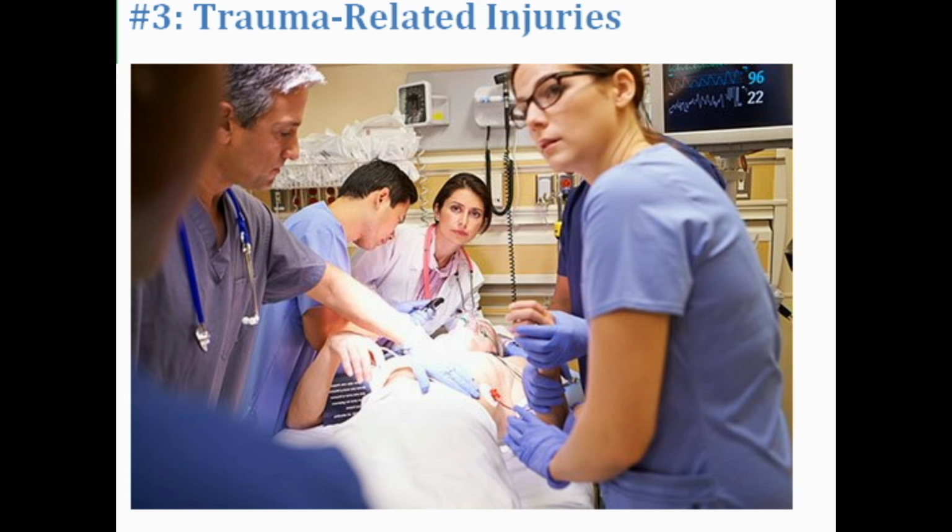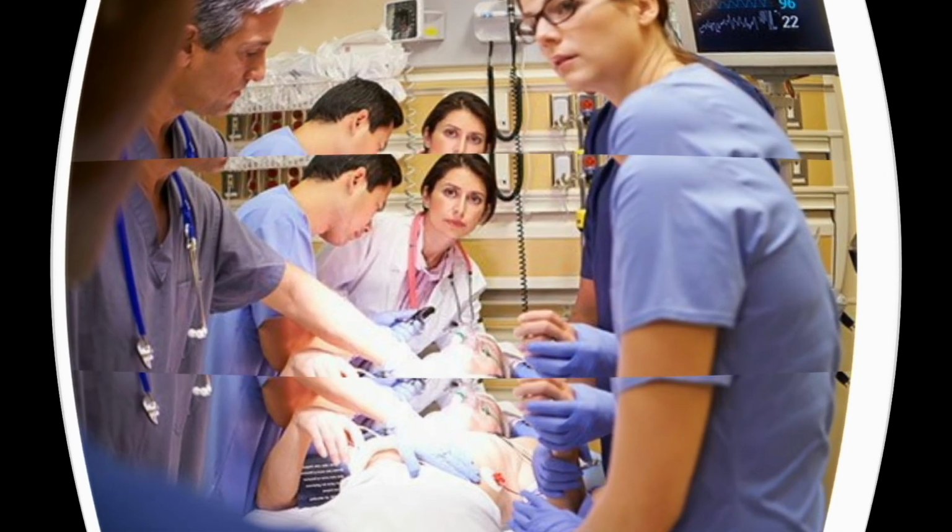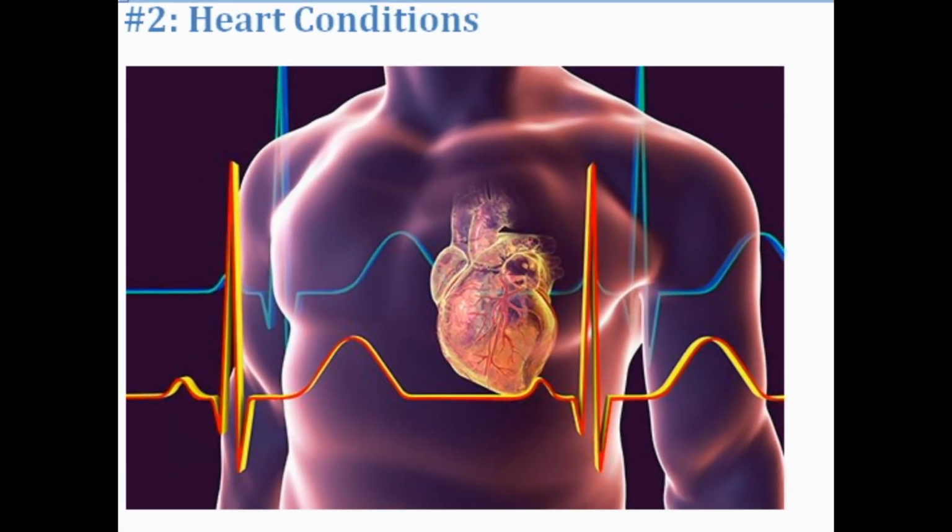How to prevent it? A lot of these traumatic injuries involve driving. So follow safety laws, wear your seat belt, and make sure all your passengers do, too. Don't text and drive. And never, ever drive while drunk.